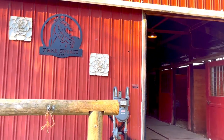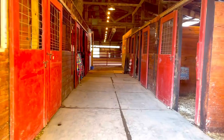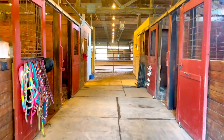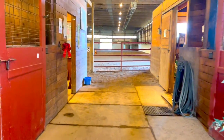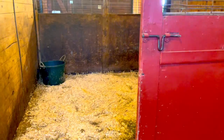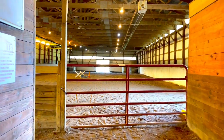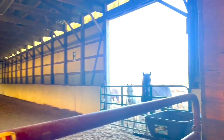All right, let's head on into the barn. We're getting ready for our fun show today. It's gonna be awesome. We did some cobwebbing yesterday, which was great. Got our stalls. So we're gonna bring the horses in to eat. So this is the indoor arena, but we're gonna be outside, which you'll see a lot today. You guys ready for your show?